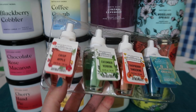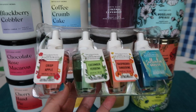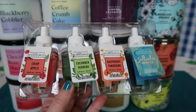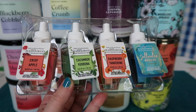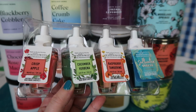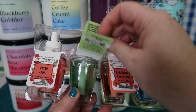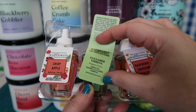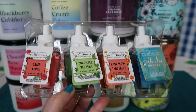I picked up the crisp apple, which actually smells very similar to the country apple body care to me. The cucumber verbena, I picked up 2 of these. I'm using one now. I'm definitely going to pick up a lot more of these. The scent is amazing. It definitely reminds me of Summer Terrace from last year or 2 years ago. The notes are green tea, watery cucumber, and verbena, and I just love cucumber anyway.